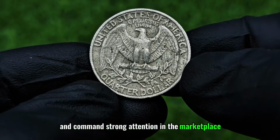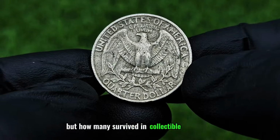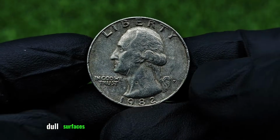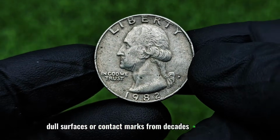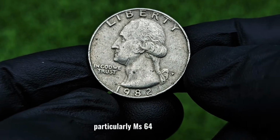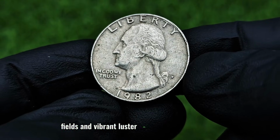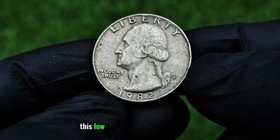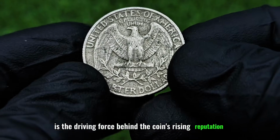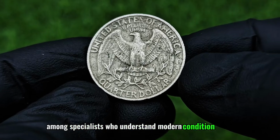in the marketplace. Rarity with this coin is not about how many were made, but how many survived in collectible condition. Most 1982 P quarters show heavy wear, dull surfaces, or contact marks from decades in circulation. Examples that grade mint state, particularly MS64 and above, are genuinely scarce, and those with clean fields and vibrant luster are even harder to locate. This low survival rate in higher grades is the driving force behind the coin's rising reputation and its steadily increasing value among specialists who understand modern condition rarity.